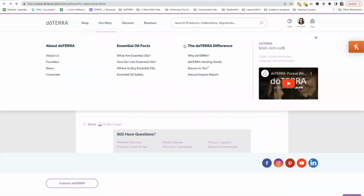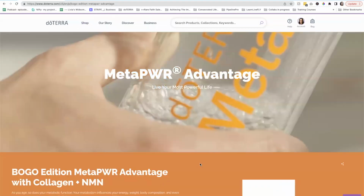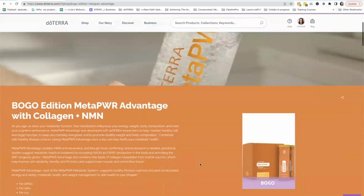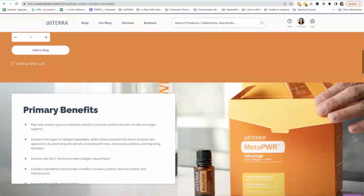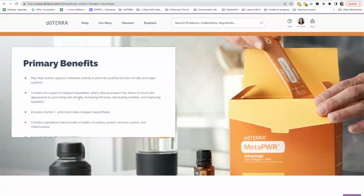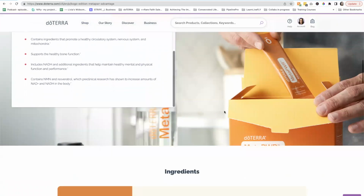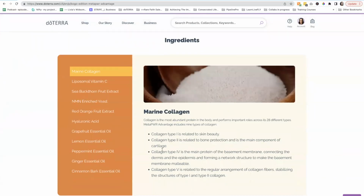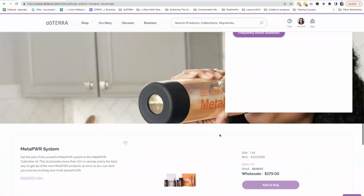And if we go back here, MetaPWR one I highly recommend everyone get here. It talks about MetaPWR, it talks about collagen and how it helps your cells so that you can be younger longer, helps metabolic activity, and it helps your joints and everything to move so you can keep up with your kids and your grandkids all along the way. So there's a bunch of different details here, all the specific things on there about the MetaPWR.